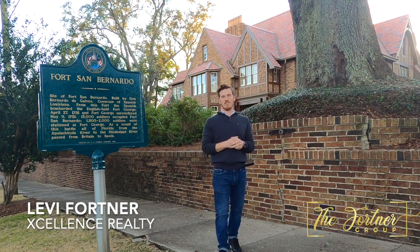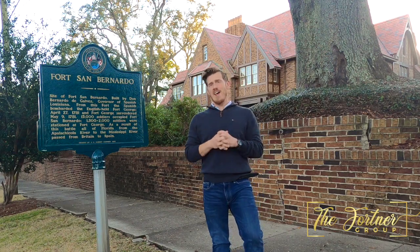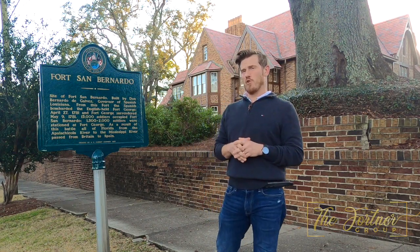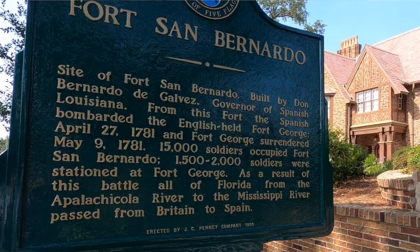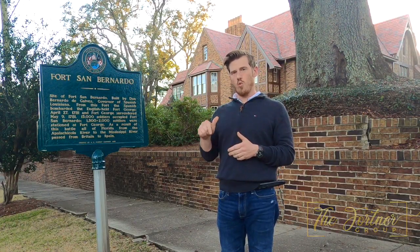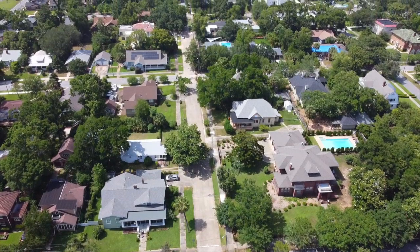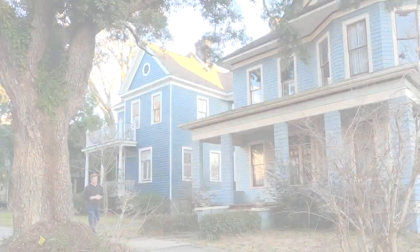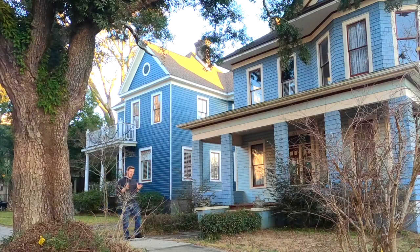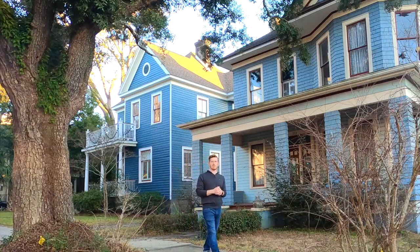I'm with Xcellence Realty and TheFortnerGroup, and today we are inside one of the oldest neighborhoods in not only Pensacola, but all of Florida as well. It was built upon a fort when the Spanish defeated the English in 1781 right here. Listed inside the National Register of Historic Places, here lies hundreds of historic homes. The streets are lined with mature trees and architectural treasures.